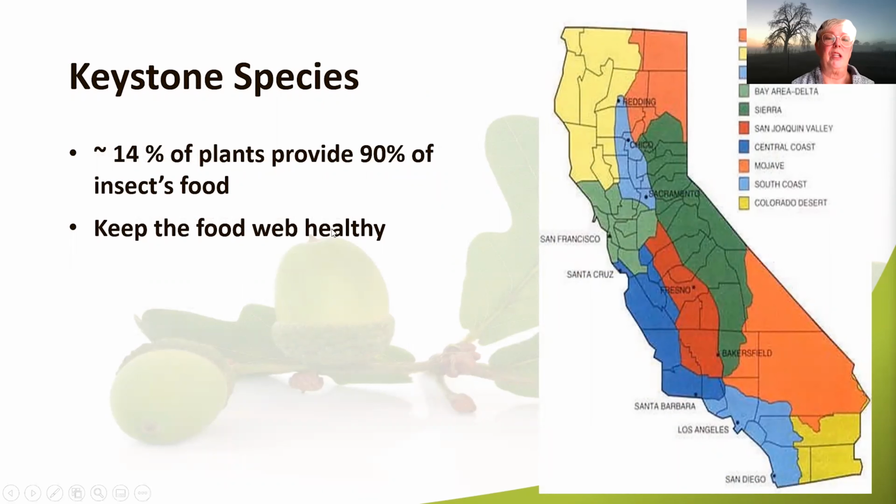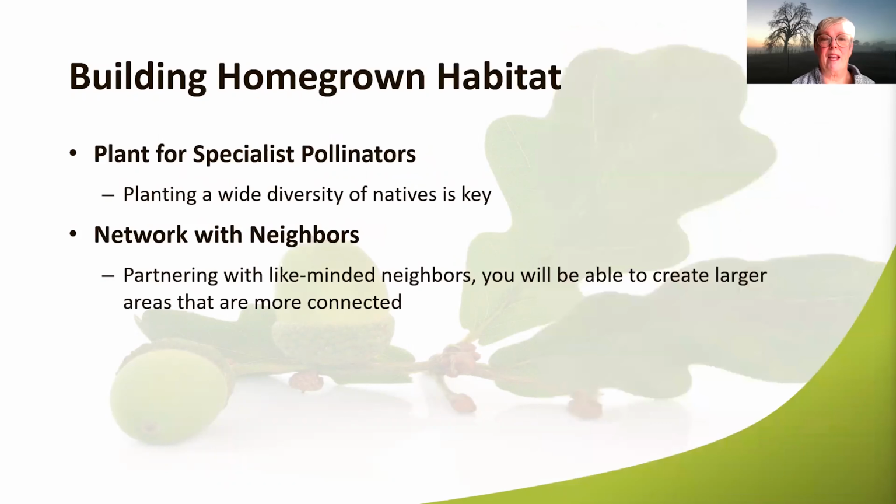So a keystone species, it's 14% of the plants provide 90% of an insect's food, and they really help support that food web. So we really want to focus on planting a wide variety or diversity of native plants. And then working and partnering with neighbors, if they're interested in doing the same thing, just allows you to have that much more positive impact.